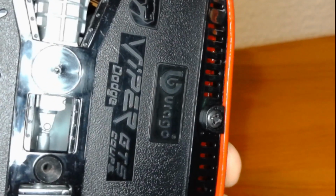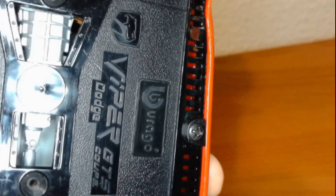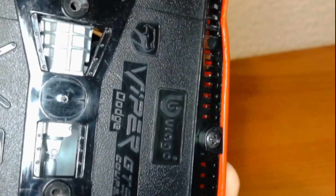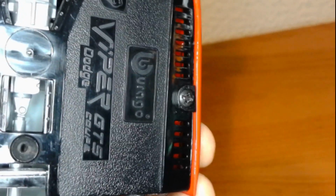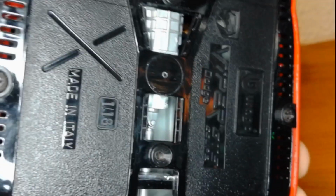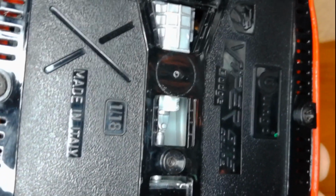Spectacular. And here's the name. The brand. Burago. And the name of the car, Viper. And on the bottom, Dodge Viper GTS Coupé. And there's another bolt. 1/18 scale, made in Italy.